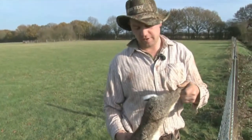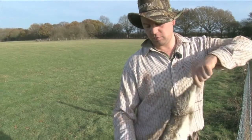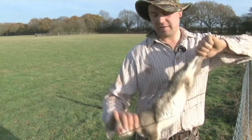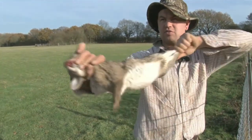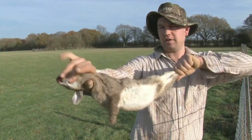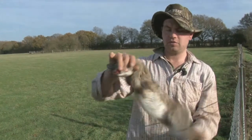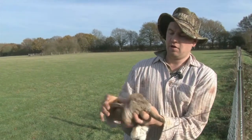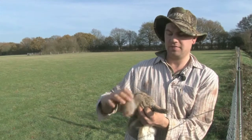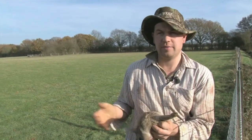There's two ways of killing a rabbit. The best way to do it, grab hold of the rabbit's head like that, and its legs, and stretch it out, and then bend with your fingers, and you'll feel it go crunch. Now you can't do that when it's in a long net like this. So because it's all tangled up, I push his head through a piece of netting so it's completely clear, and just twist it, and you'll feel it go crunch, and then you know the rabbit's dead.